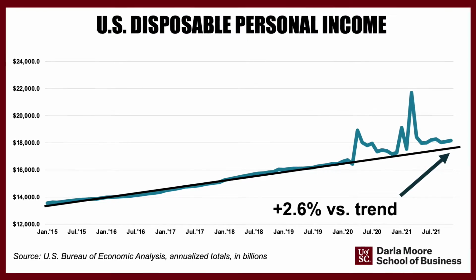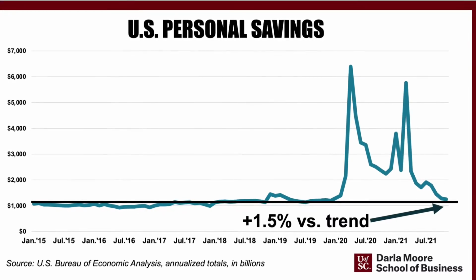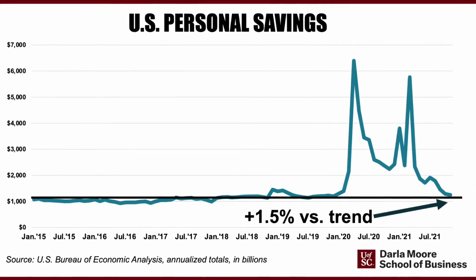that. U.S. disposable personal income grew along with the federal stimuli, and now will start to level off more without those stimuli. U.S. personal savings also shot up with the federal stimulus checks. You'll see they go up, and now they're returning back to be 1.5% versus the trend.